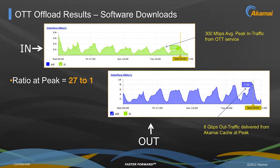We then extended it to software downloads. We didn't get 73-to-1, but we were able to get a 27-to-1 ratio. This would include anything from iOS updates, et cetera. Again, 300 meg ingestion, about 8 gigabytes delivered. So their business rules are VOD, then OTT video, and when you're not doing that, deliver software updates.